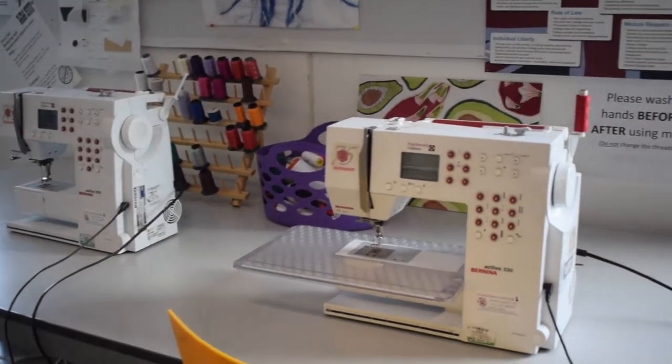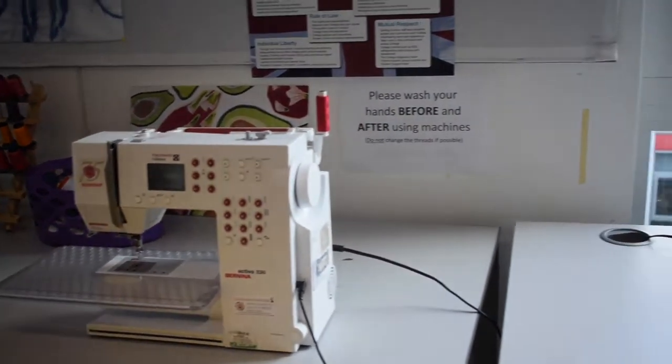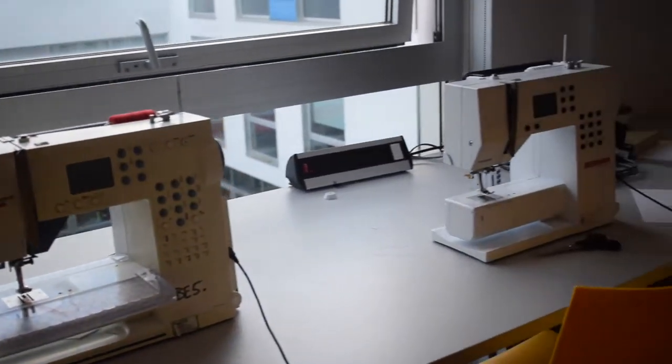I think the other unique selling point for the college environment is the fact that we do have specialist equipment. We've got lovely fashion studios for the students to work in, and we've got industry machines and things that they can get used to working with in their college experience.